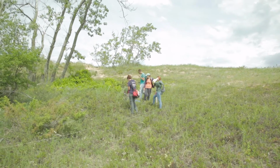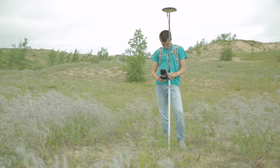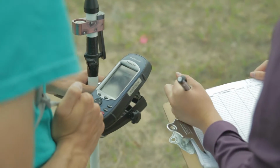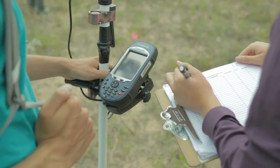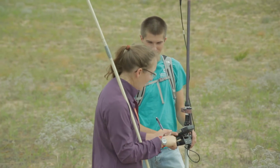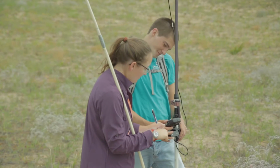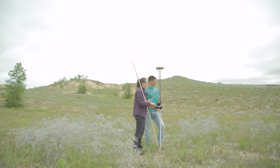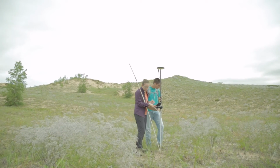We have experimental plots set up, and I create a 4x4 plot and count the number of baby's breath, the percent coverage, and surrounding density. And I also see whether they're mature or immature plants. The reason I'm doing that is so that I can come back in the fall and then in the spring to see what's there, how it's changed, and just see if those methods worked.